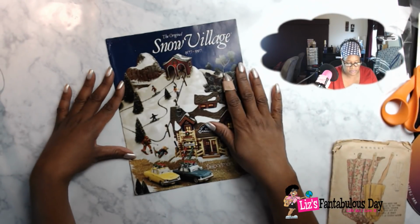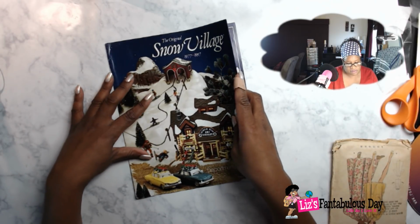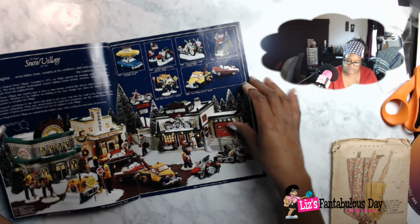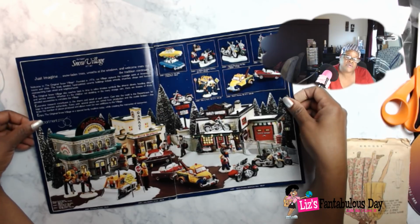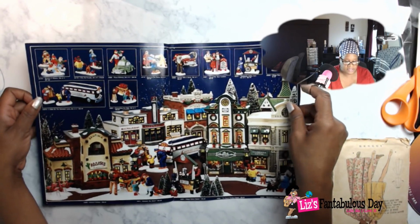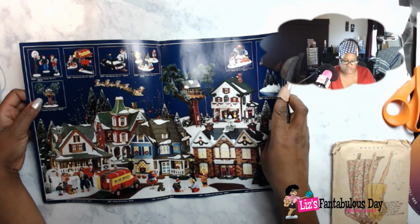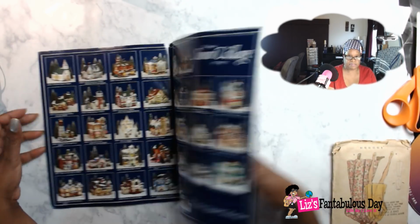So I got this book right here. It's kind of like a little bit of a catalog, and it has the original Snow Village, 1977 and 1997. So this is probably not that vintage. I always say things before 2000 are vintage to me. So this is kind of vintage, and it's just a catalog, but I like the colors, and I thought it still would look good as a page within the journal itself. So I definitely went ahead and I picked it up. So you can see that.